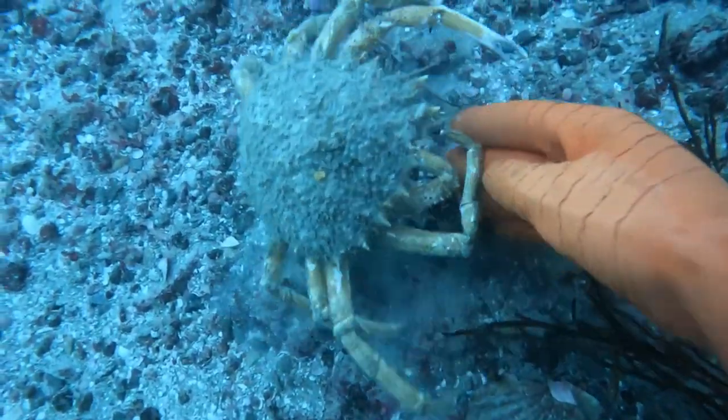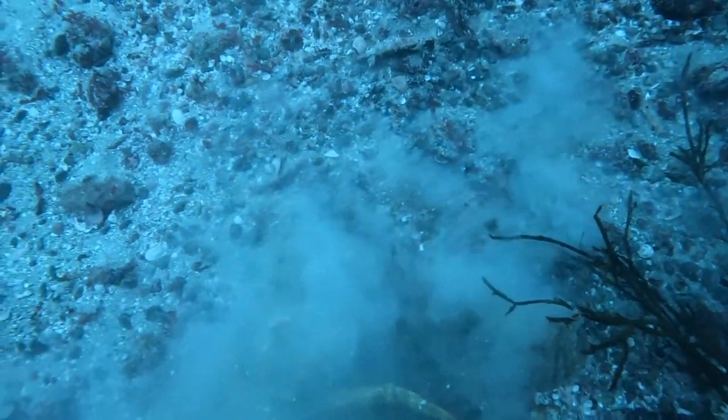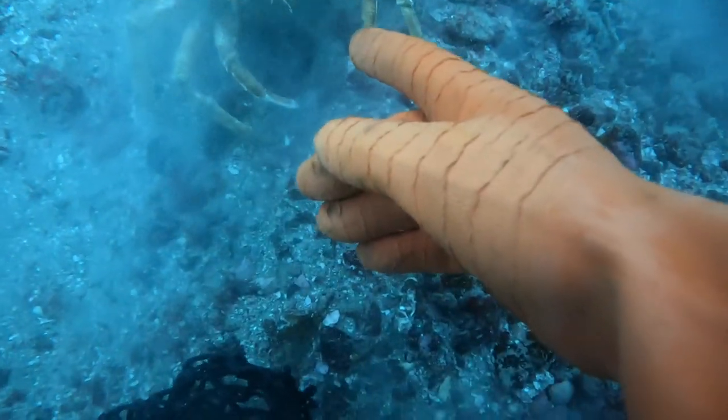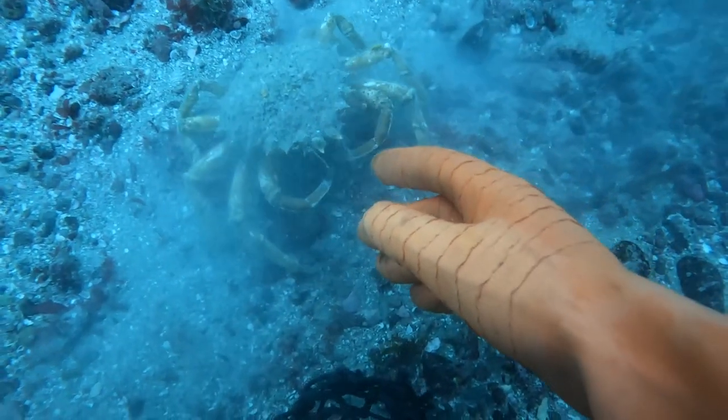This is proof that spider crabs are starting to come in now. This is a female. You can tell it's a female straight away without looking underneath its carapace. It's got these tiny little claws. The males are a lot bigger. The male's arms are a lot bigger and they can grow up to about 500 millimetres.